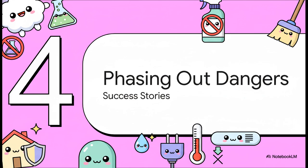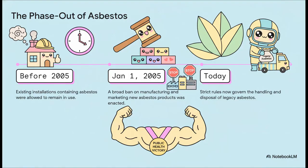Let's look at a couple of big success stories. Dangerous things that were once common but are now pretty much gone from our homes, all thanks to these regulations. Asbestos is the classic example here. But this wasn't an overnight ban. It was this careful, deliberate phase-out. Before 2005, existing asbestos was allowed to stay put. Then, in 2005, the hammer came down, a huge ban on making or selling new products with it. And today, the focus has totally shifted to safely managing and removing all that legacy asbestos from old buildings. It's a multi-decade public health victory, really.